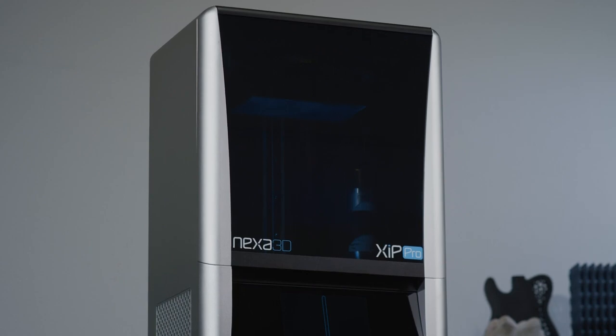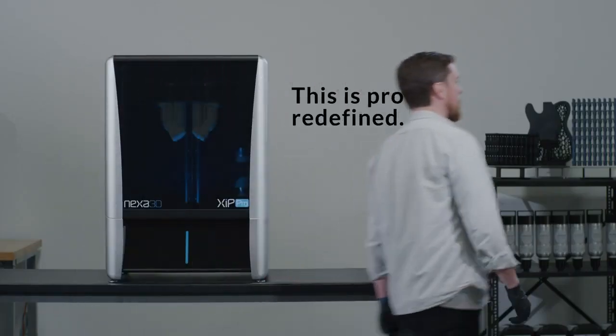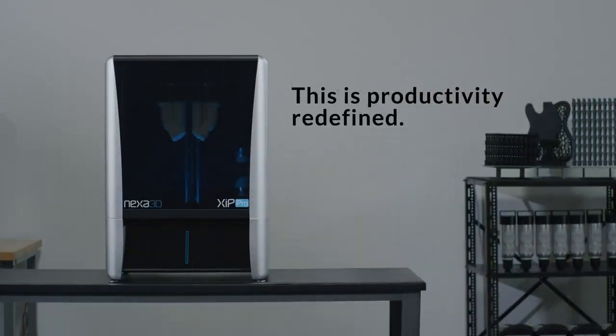Open material platform. The XiP Pro features an open material platform, giving users the flexibility to use third-party materials and develop custom material formulations. This enables customization and optimization of material properties to meet specific application requirements.